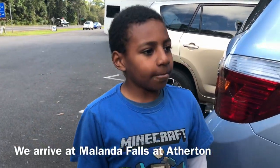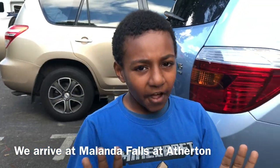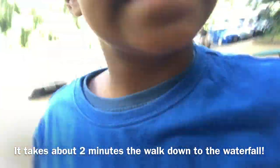Okay, guys. We just had to stop at Melinda Falls, which is about 5 km from Atherton. So now we're gonna go look at the river area. Okay, guys, now we're walking down to Melinda Falls and I can't wait for this.